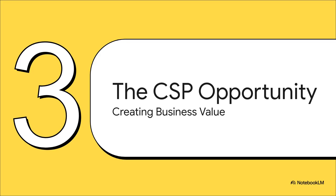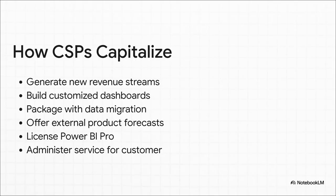So let's talk about how you can take that one simple need and spin it into real, tangible business value. And of course, new revenue for you. So how do you actually make money off this? Well, it starts with the basics, right? Building custom dashboards for clients. But the real magic, the real value, is in everything you can wrap around that. You can package it with data migration services, you can start offering things like product forecasts. You can really move up the food chain. And all of this is built on that solid foundational revenue you're already getting from licensing Power BI Pro and just managing the service on your client's behalf.